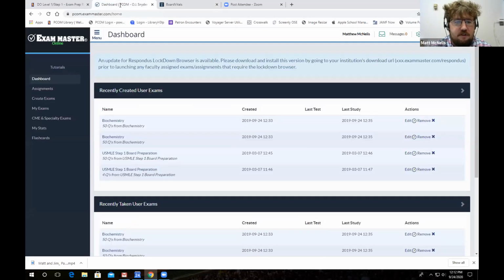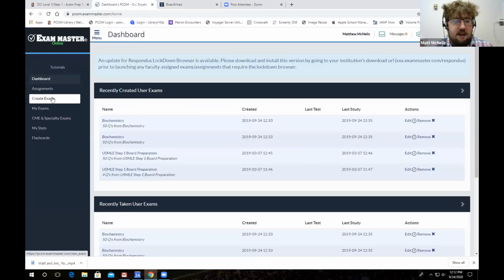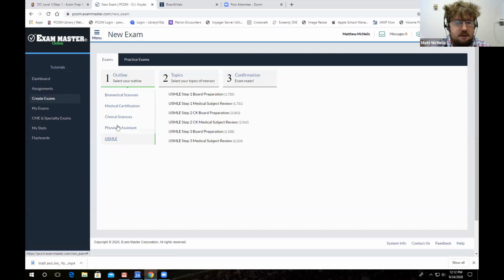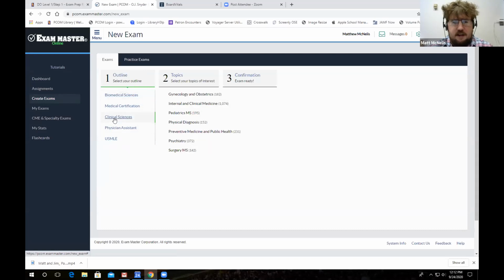And then last but certainly not least is going to be Exam Master. Exam Master pretty much works the same way as Board Vitals. The main difference here is that Board Vitals uses the term quiz pretty exclusively, where Exam Master is going to say create exam. So you can go ahead, create your exam. It'll give you kind of the outline of it, whether it be USMLE. I don't think there are any physician assistants on here, but if there are, Exam Master offers PANCE questions, and then of course the medical certification. You can also dive into the biomedical sciences and clinical sciences as well.